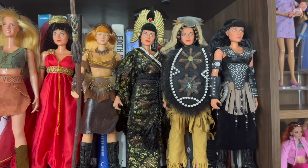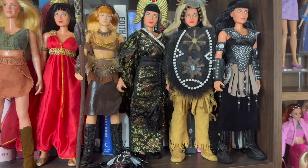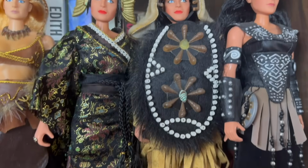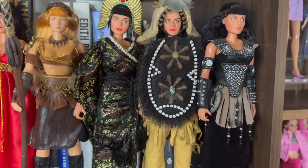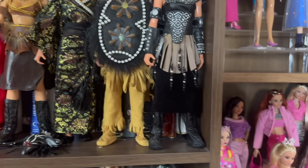She was a recent addition actually because I didn't have her and I wanted her. I think I paid like 15 bucks for her on eBay. Cheap. This one aesthetically right here, I really like. This is just a cool outfit, so obviously had to have her in my collection. And then there's this one here in the end.